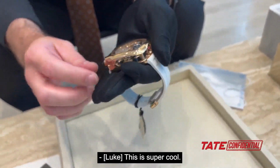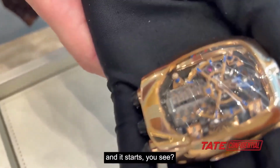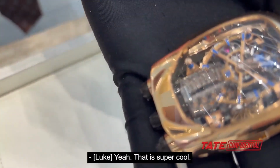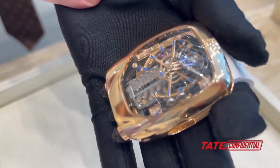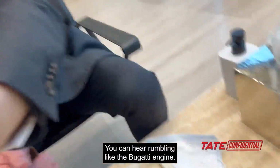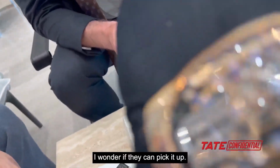How do we turn the engine on? This is super cool. You need to press the button here, and it starts, tuff, tuff, tuff. You see? That is super cool. How do humans do this? You need to hear this. Listen to it, though. You can hear it running like the Bugatti engine. You can literally hear it. I wonder if they can pick it up.